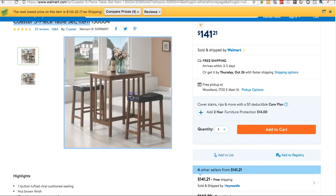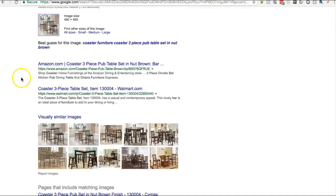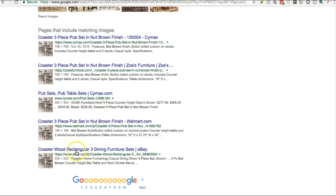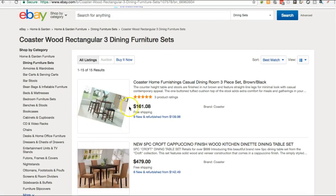Another way you could search is by image. Ooh, Google thinks I'm a robot. Okay, show, okay, right here. So, coaster wood rectangle 3 dining furniture sets. Okay, let's see if it's okay. So that right there.